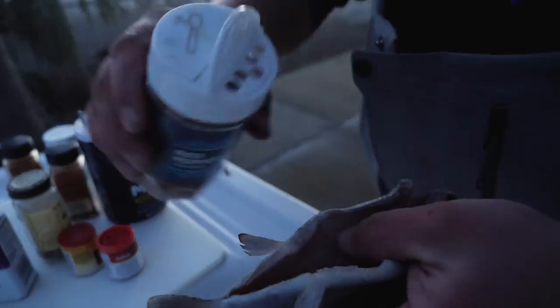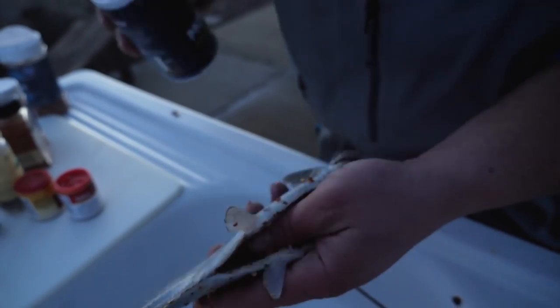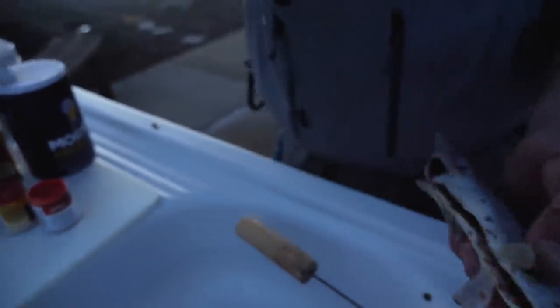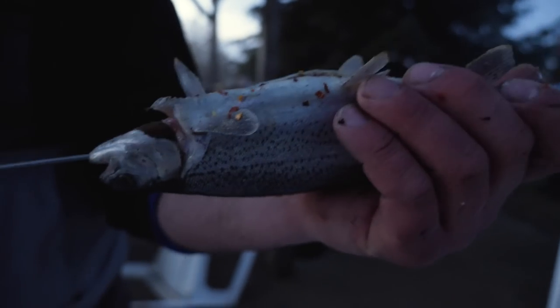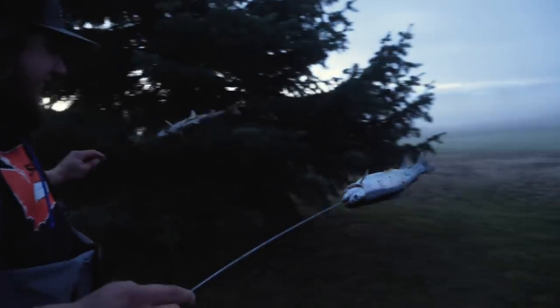Little red pepper flake. Yummy. A wee bit of salt. Just like that. Kinda get that all pressed in a little bit. Pepper that bad boy up. I'm gonna do the same protocol on this. Right through the mouth, through the body, right out the back of the tail. Let's roast, everybody. We're having ourselves a trout roast. Ready, Phil? I'm ready. Let's do it.